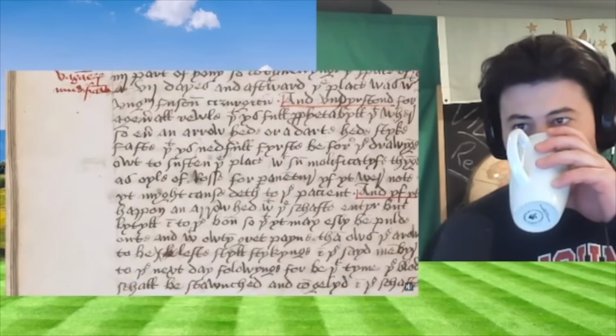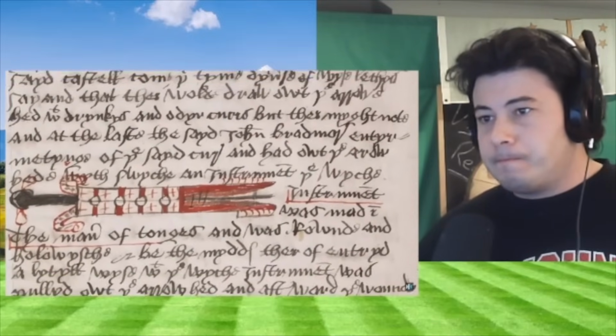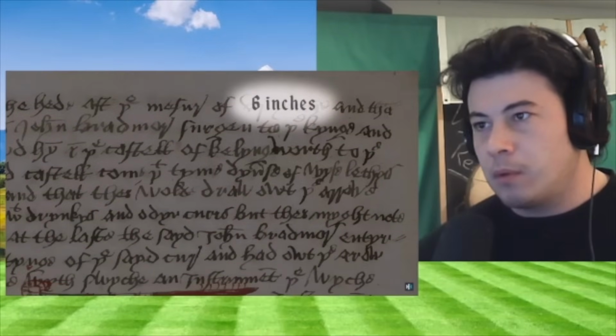So James, Prince Hal takes a massive wound at the Battle of Shrewsbury. He does. He gets an arrow in the face. What do we know about it? Quite a lot, actually, because the surgeon that treated him afterwards, John Bradmore, was kind enough to leave a full account of the operation. So he takes us through the entire journey step by step. So what do we know about the depth of this wound? We know that it was 6 inches deep. Bradmore makes that very, very clear.